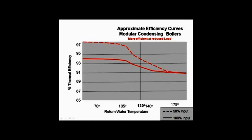First of all, with the solid red line, we reduce the return water temperature. See the magical line around 130? It starts jumping up, in that ballpark, because I've started to condense. But the colder I get the return water, the higher the efficiency of this particular boiler. I peak out at 93, 94% efficiency by lowering that return water temperature down to 70, 75, 80 degrees, as cold as I can get it. Got the message? But take the same boiler and take it to 50% fire with this dashed red line.